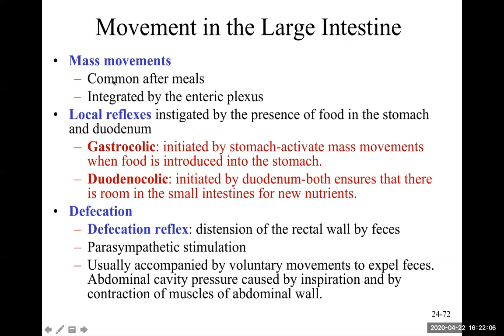So what happens is after you've eaten a new meal, the previous meal moves completely into the large intestine and then into the rectum. Crazy, right? These local reflexes in the large intestine are instigated by presence of food in the stomach and the duodenum. Again, fresh food, fresh nutrients, tend to move everything out that we can. So the gastrocolic reflex initiated by the stomach activates mass movements when new food is introduced in the stomach. The duodenocolic reflex initiated by the duodenum also increases activity of mass movement, so then you can clear the duodenum, so then all the old food goes instead into the large intestine.